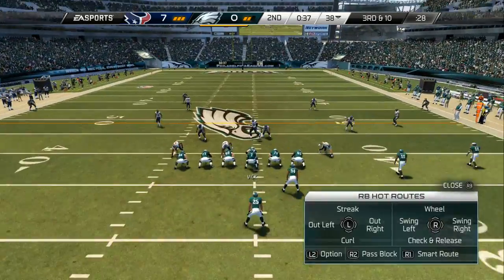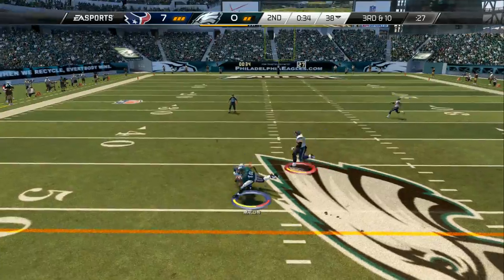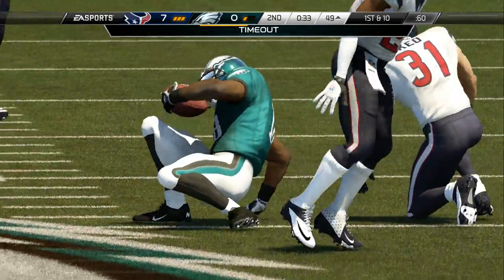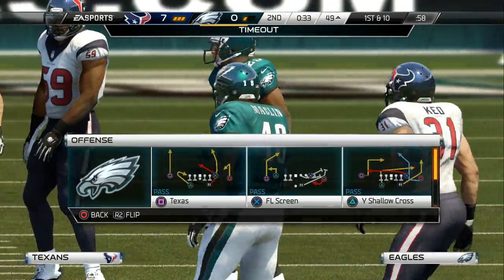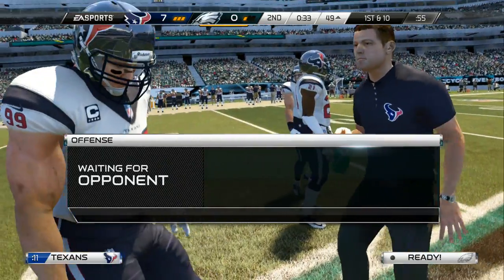Macklin's lined up now as a slot receiver. Third and 10. And he makes the catch just past the first down marker. Well, it was a nice throw by the quarterback that time to get just enough yards to pick up the first down.